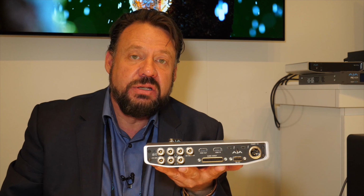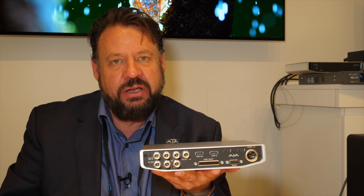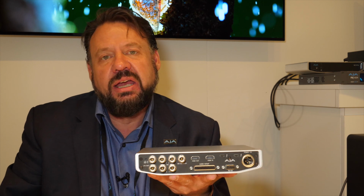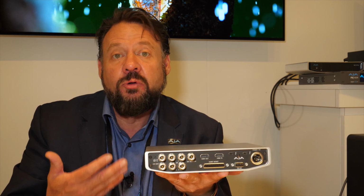HDMI 2.0, so this is a full-blown HDMI 2, that means deep color, that means high frame rates, that means HDR workflows again. Use the control panel software and you can trigger HDR10 or HLG on your much more affordable HDMI display.